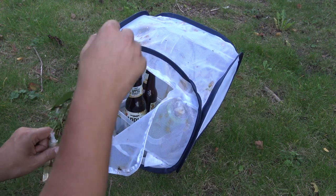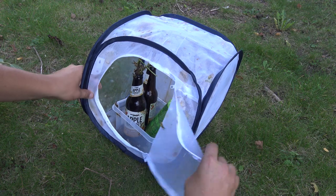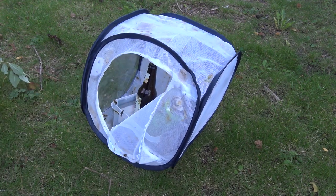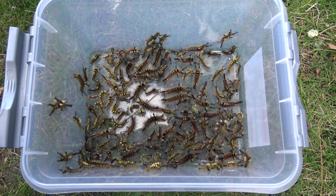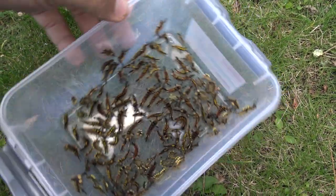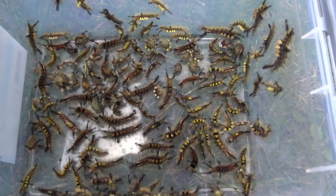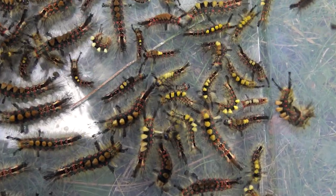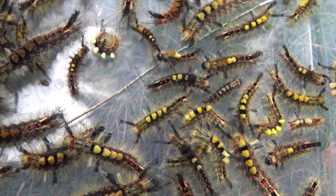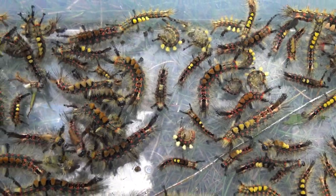Oh man, it's so difficult. The caterpillars are going to drop themselves to the ground. Give me a moment to get all of this out, all right? Ladies and gentlemen, oh my God. Just look at that. The breeding of this species has gone incredibly well. Just look at how many crazy caterpillars we have right now. That's a whole army of them.